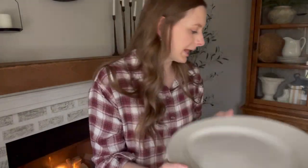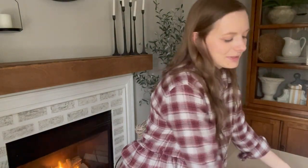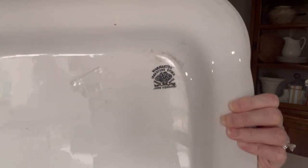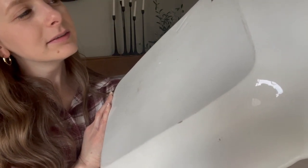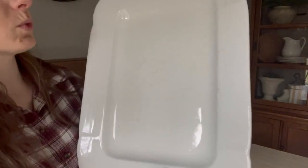Just a simple platter. And then my friend Dominique found this when we were shopping. She knows I'm into this, so it's nice to have an extra set of eyes. And she was like, I think this is ironstone. And she was right. This is the bottom. This says Warranted Ironstone China, something Edward. I don't know, but this was $20.